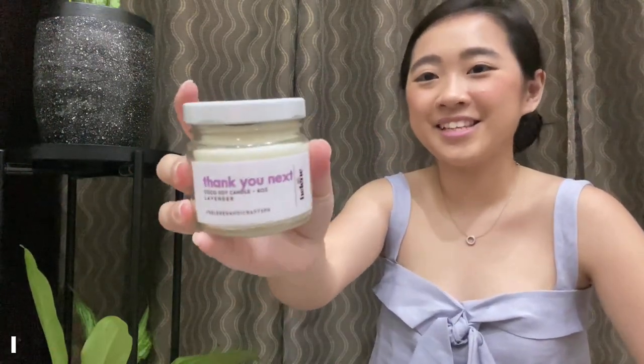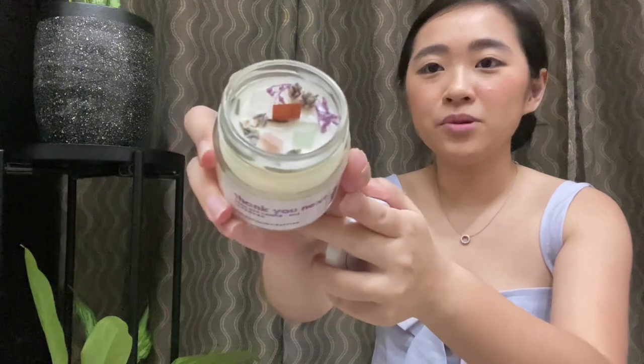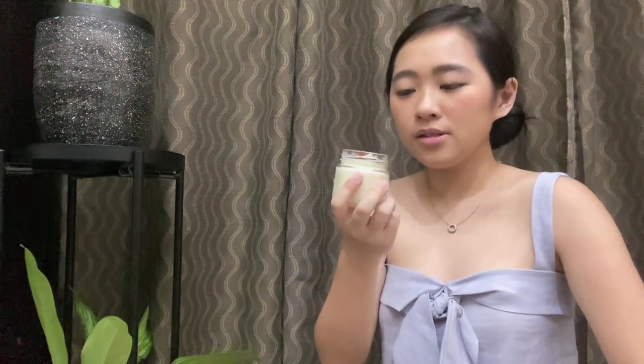So ayun. Also, ayan, you can pa-customize. You can put gemstones and dried flowers. Ganun. Like this one. This is another lavender scent. This is thank you next. Ayan. Wala lang. Kinalagay ko lang. Thank you next. And this one has, ayan, woodwick and then the gemstones and some dried flowers. Okay, this one smells more like a calm type of lavender. Kasi kanina yung sa oak, it was strong, na manly, and then the other one was like light. This one is parang calm. That's the third lavender candle I got.